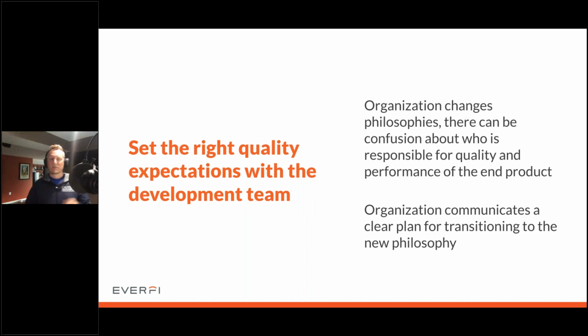And lastly is setting expectations up front, especially with the development team, because you're making a lot of changes, and development teams really need to understand their responsibility around quality and the performance of the end product. They need to understand what their responsibilities are, and we need to communicate that and be very transparent during this transition. If you're breaking down that silo approach and saying, hey, developers, you need some velocity in writing automation, even if it's 25%, you need to set those expectations up front so it's not confusing for them.